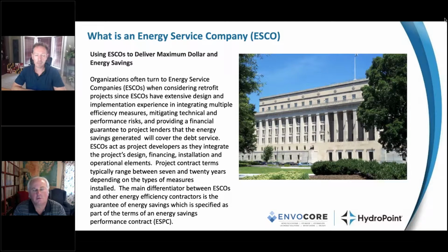We get involved early, and then hopefully we're fortunate enough to win the bid, as not always the lowest bidder, but the most qualified bidder. And at the end of the day, we want to also be able to implement the measures with the ESCO.